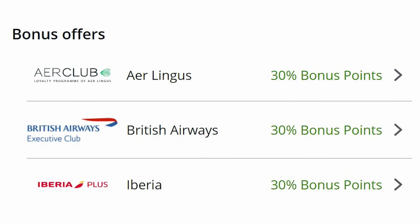And a bonus tip to save you even more with this pricing is to take advantage of a transfer bonus whenever those are going on. They could be as high as 30% from places like Chase and American Express. So what this means is that whenever you transfer 1,000 points, you'll get a 30% bonus. So you'll be able to get 1,300 points instead.